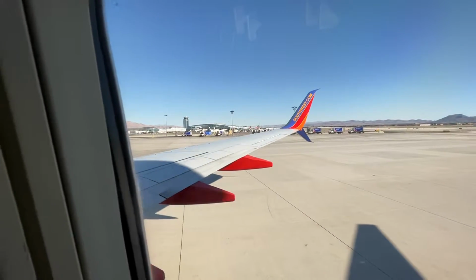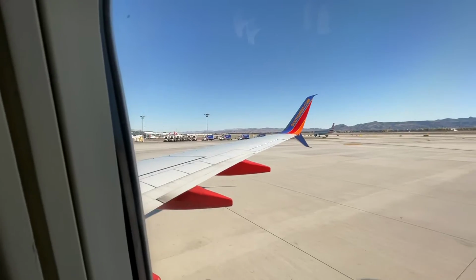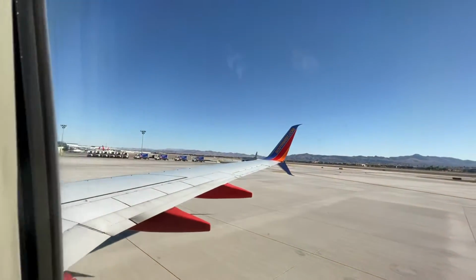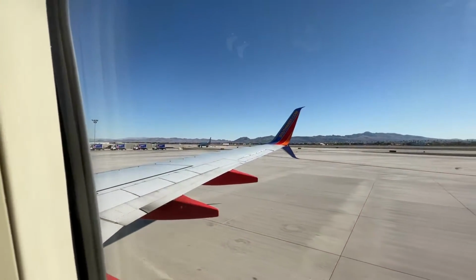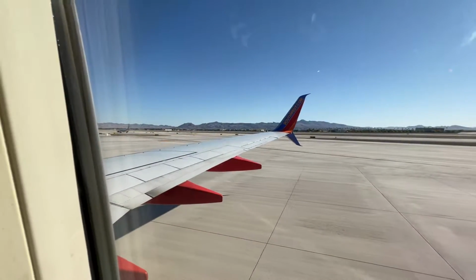We have 6 emergency exits, 2 forward doors, 2 over wing window exits, 2 aft exit doors. Each exit is clearly marked with signs, overhead track lighting on the floor of the aisle lead you to these exits. If an evacuation is necessary, please follow flight attendant commands and leave everything.